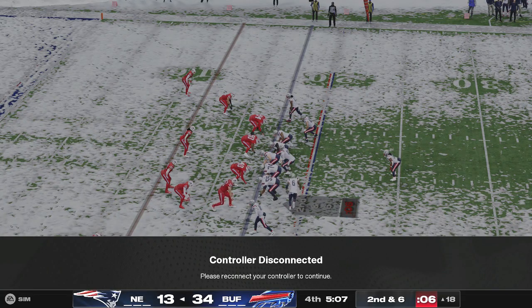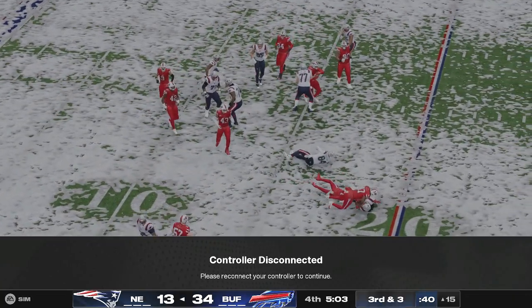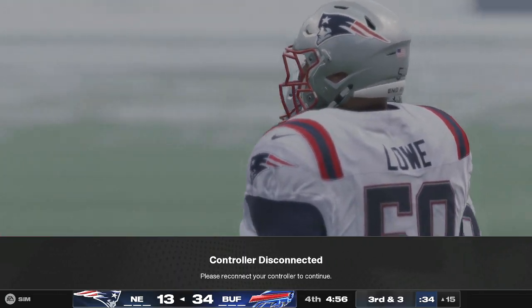They send him right out of the slot. They fake the jet sweep and give it up the middle. And it'll be a pickup of 3. So 3rd down, forthcoming.